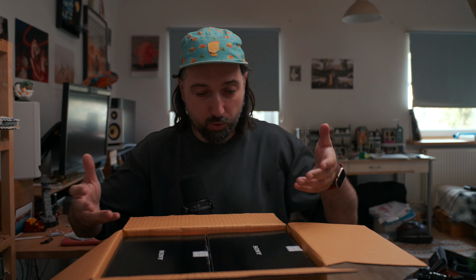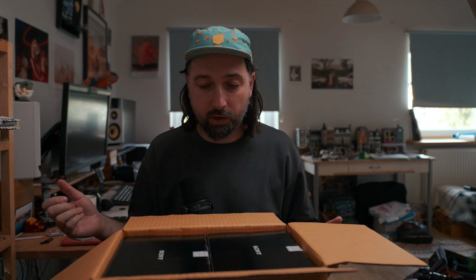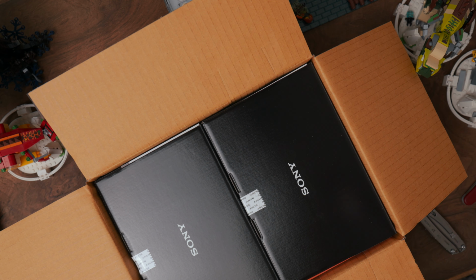So what is this and why am I actually getting new cameras this year? Last year I got two A7R5s, and these were my go-to cameras for my wedding photography work and basically all the work that I'm doing. So YouTube work, wedding photography work, except filming. I'm still filming with the A7S3. This is the camera that is looking at me right here, and the top camera is actually my A7R5, so I still have one A7R5.